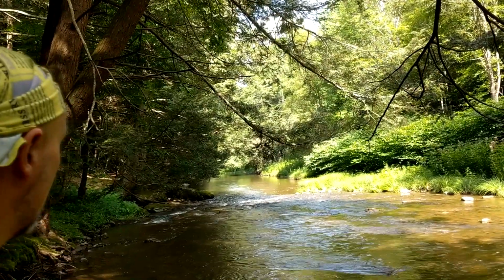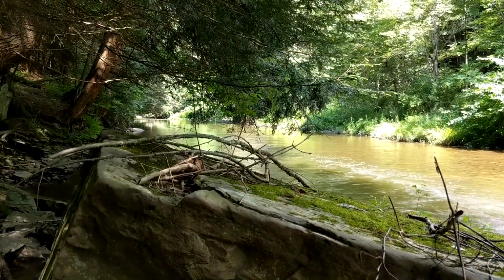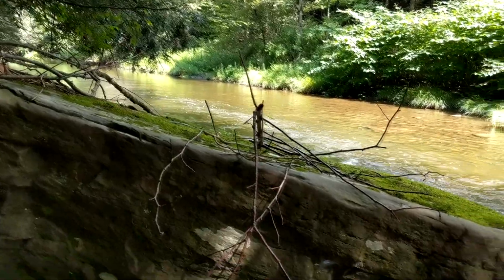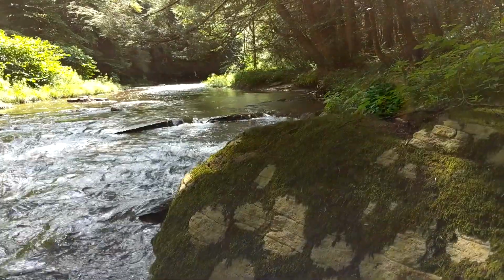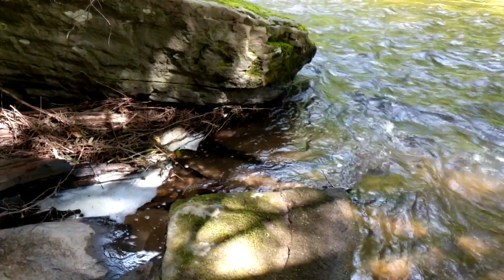We're getting close to the edge of the conservancy. I don't think this is the trail. I think this just brings you down to the water. See if I can get over those rocks. This is a nice spot though. Very nice little spot here.